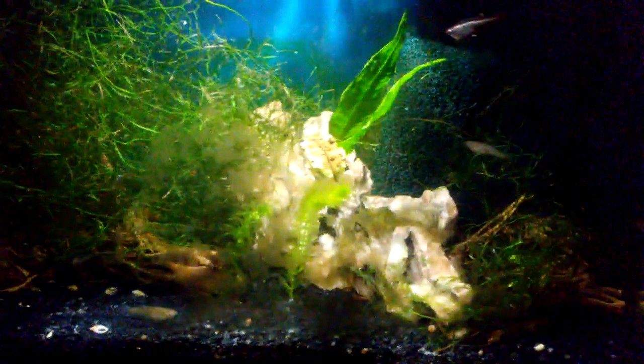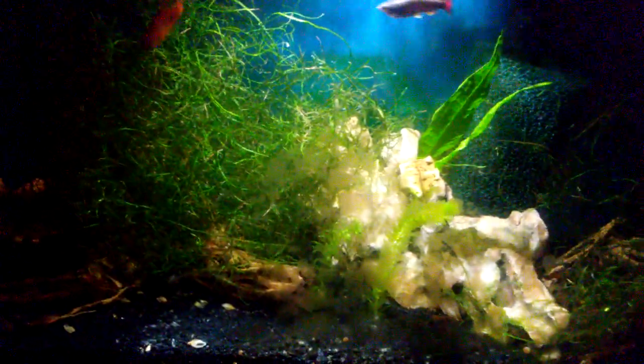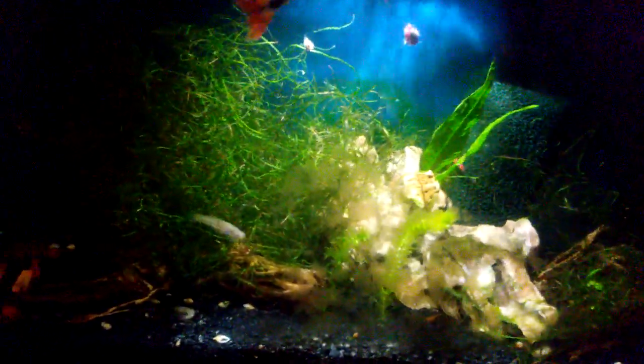So next, this is the third tank that I have shrimp in that are taking off, and next I'll be adding some to my mutt guppy tank, and I should be doing that pretty soon.